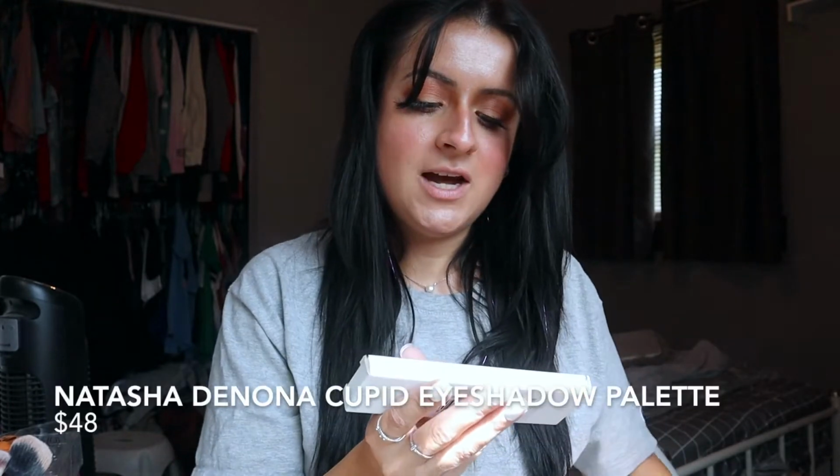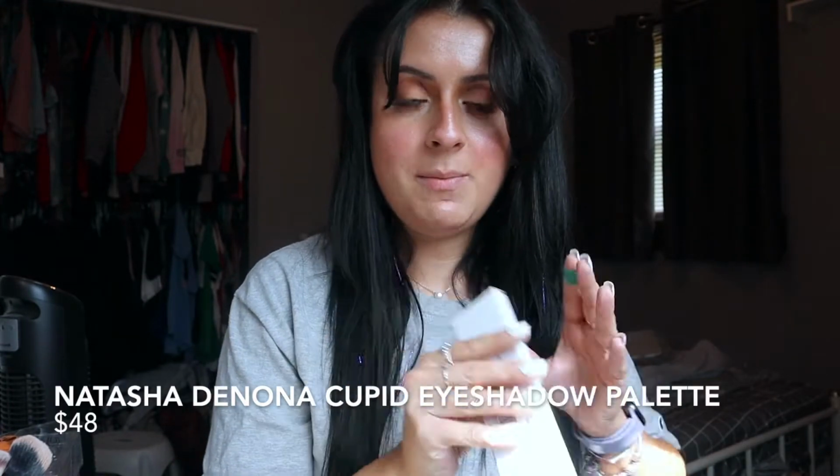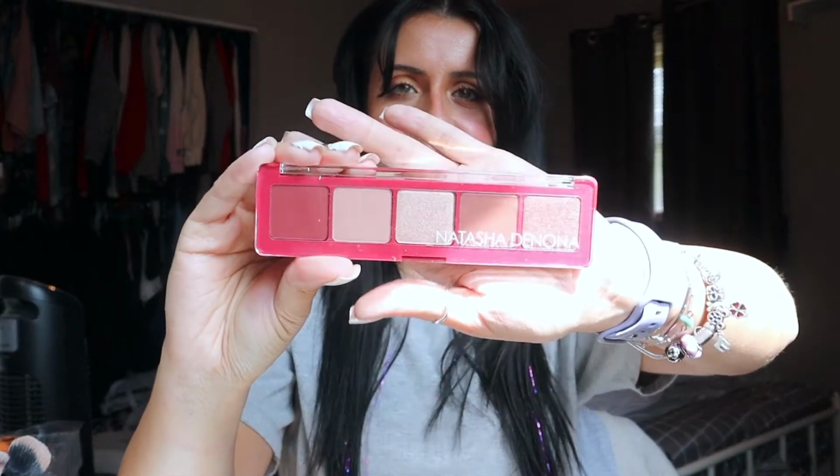Next, we have the Natasha Denona Cupid palette. I'm not the biggest fan of Natasha Denona shadows. I have 2 palettes and I never reach for them. I'm bored. This is the palette. Not very thrilled with it. I'm just bored with it.